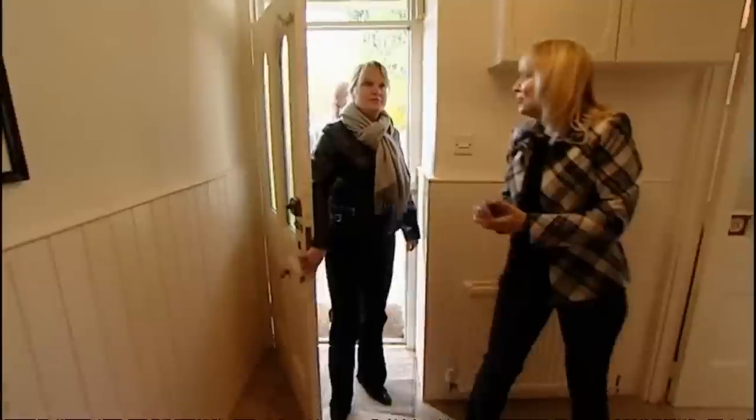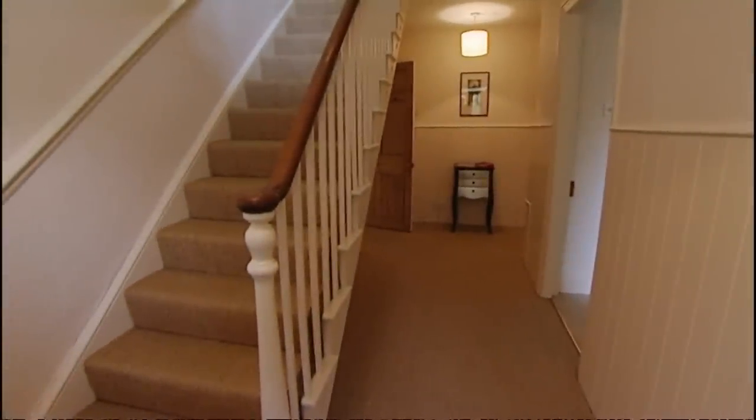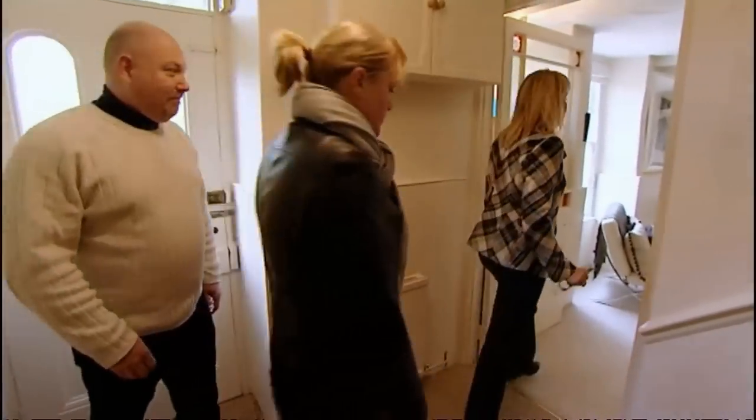So here's the entrance hall. For such an imposing front, I didn't expect the stairs to be right here, and quite a small staircase. So immediately I feel everything's kind of closing down once you get inside, but I've got an open mind. Well, let me take you through to the main reception room.